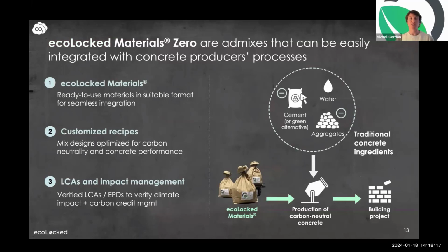How do these products look like? So this is ecoLocked Material Zero. We deliver the ecoLocked materials, which is then optimized for specific application of our customers. We've worked with ready-mix concrete and also earth moist mixes, earth moist concrete for concrete pavers, and they are quite different. They have quite different requirements. So the ecoLocked materials is optimized depending on our customer application. Obviously, the optimized recipes, which I spoke about.